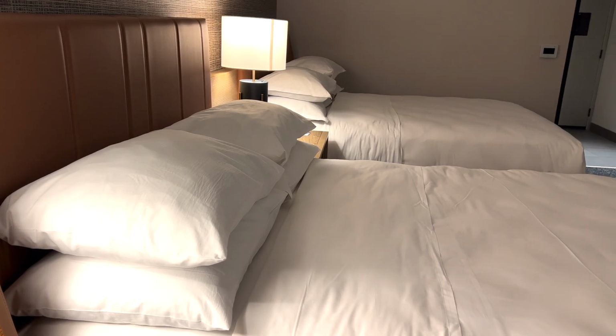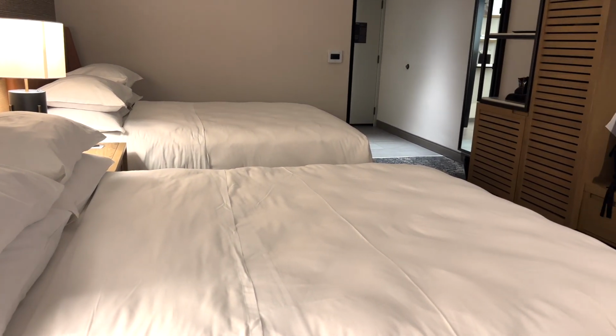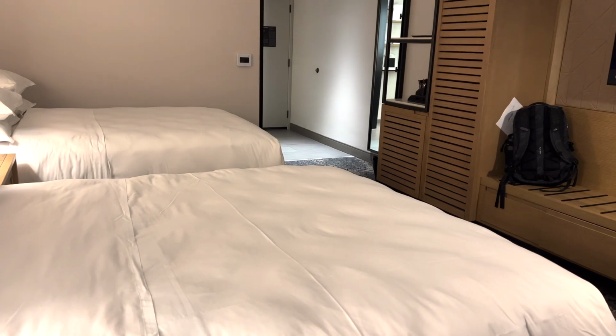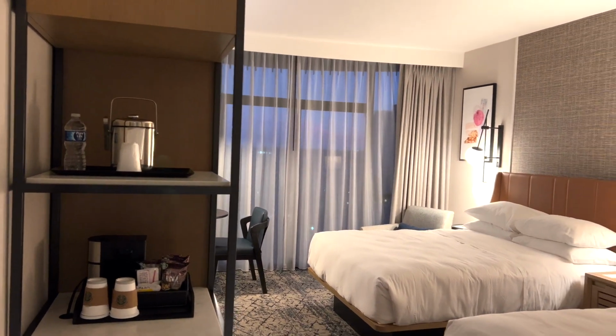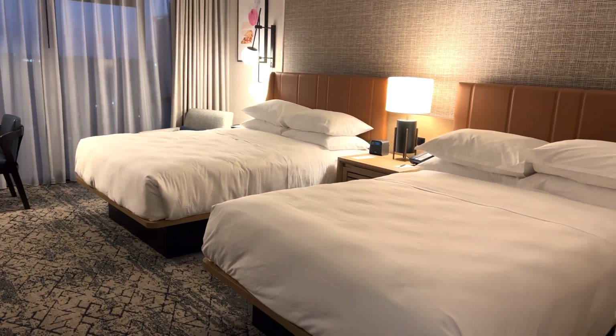I felt as though the beds were very comfortable and I enjoyed the pillows there. Beds are very personal and we all have different opinions on what's comfortable. I sleep on a Tempur-Pedic at home, and I felt like this bed at the Sheraton Park was a good mix of that Tempur-Pedic and a little bit of firmness. I had a great night's sleep there. I was very happy with the pillows.